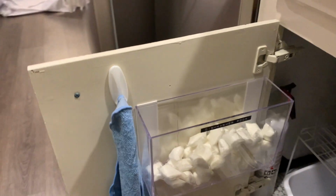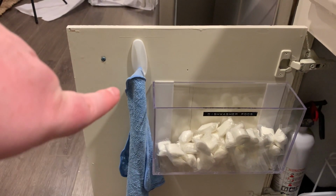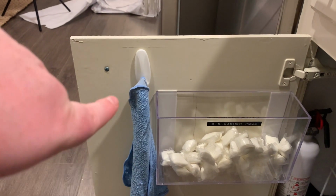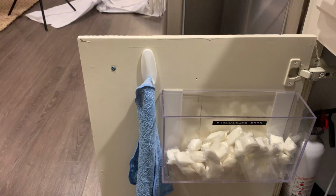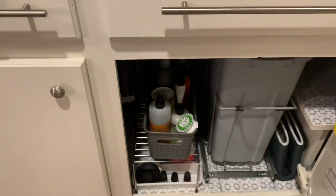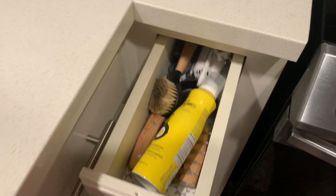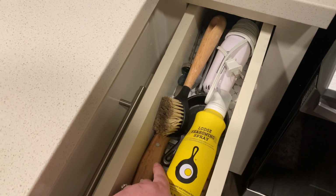And a little hack that I also have is I hang my microfiber cloth to dry after I use it. I probably use it maybe 2 or 3 times and then wash it. But this is what I do to hang it instead of having it out. So that is that.